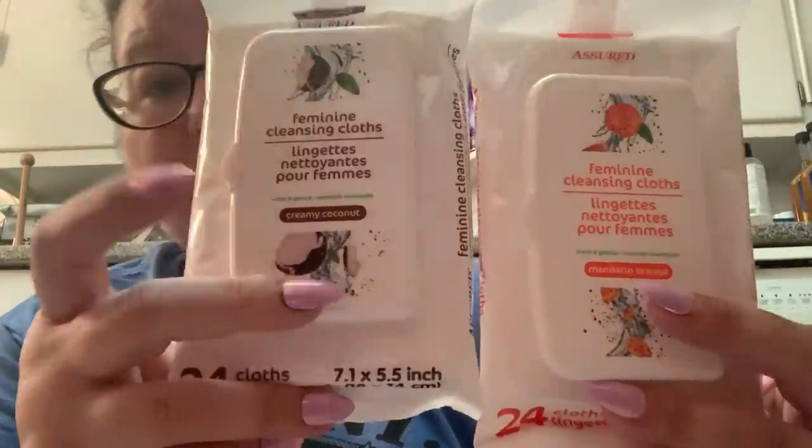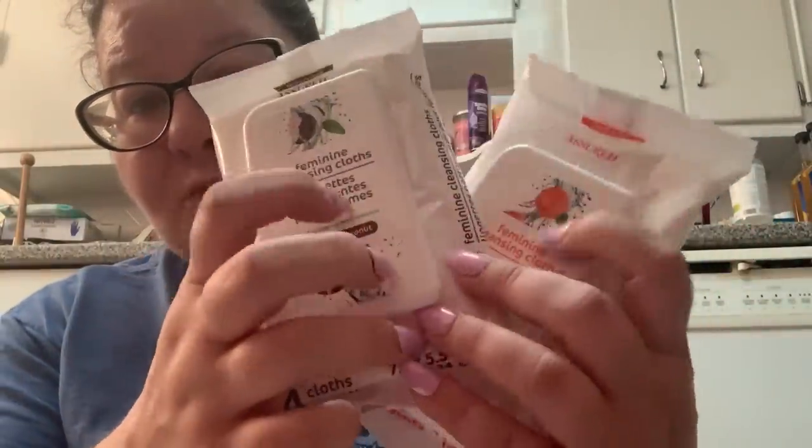Some people say, well, yes, you can keep them in a Ziploc bag, and yes, you can, but it's a pain in the butt. So I always make sure that I get them with the plastic closure. So this is the Assured brand feminine cleansing cloths. This is in creamy coconut. And then I also picked up feminine cleansing cloths in mandarin orange, which is the two scents that they had. Oh, yeah. So I'll tell you about the feminine product at the end. So you can have the little ones leave the room for that.